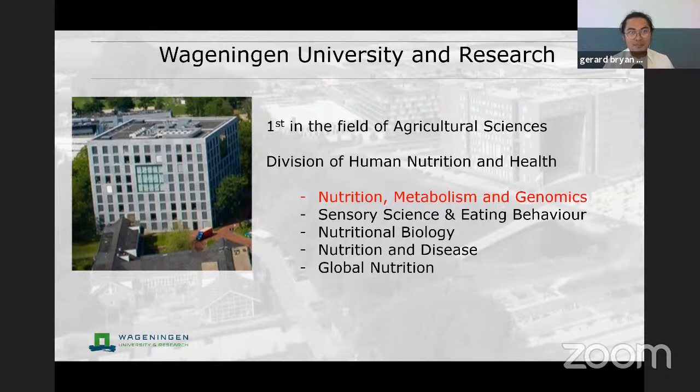This is where my building is as of the moment. Wageningen University is a medium-sized to large-sized university in the Netherlands. We have around 13,000 students, and it prides itself as being always ranked first in the field of agricultural sciences in all major rankings in the world. I work at the Division of Human Nutrition and Health, specifically the group of Nutrition, Metabolism, and Genomics, where we specialize in omics technologies for understanding nutrition-related research.